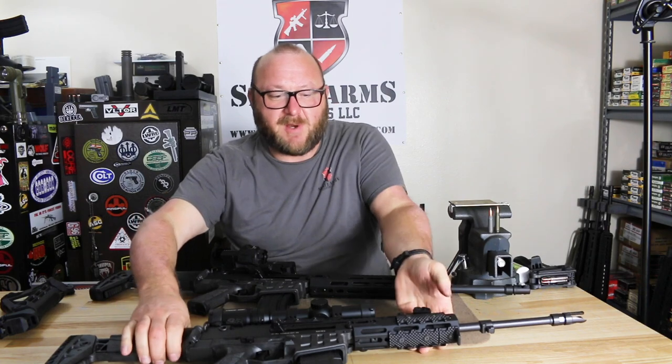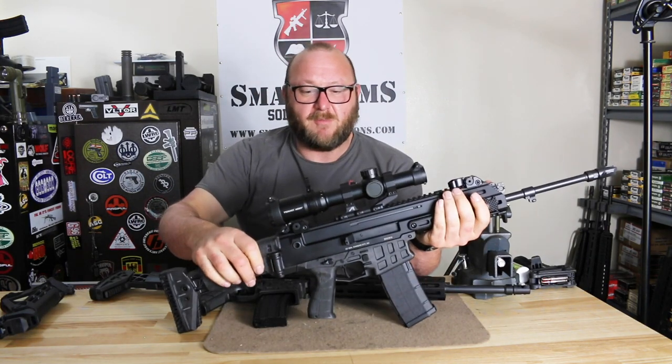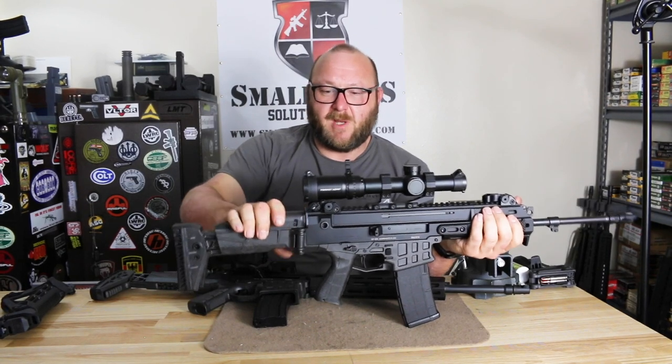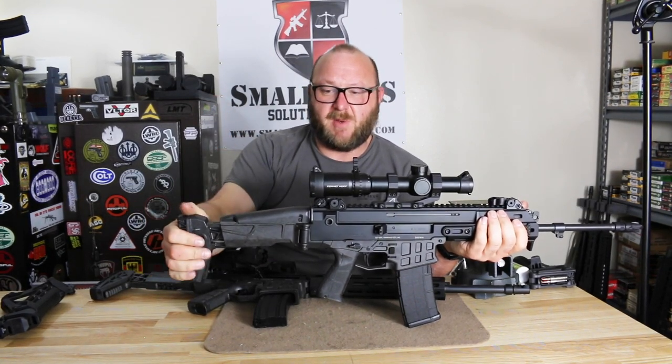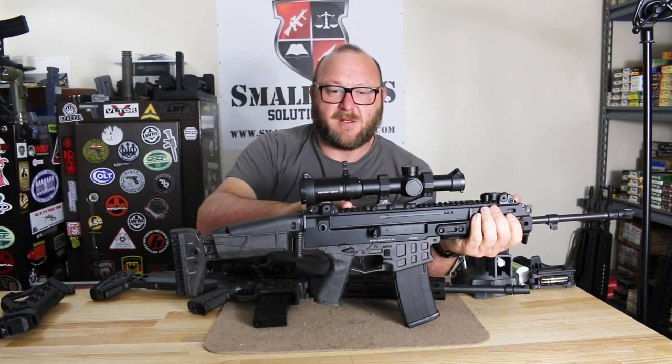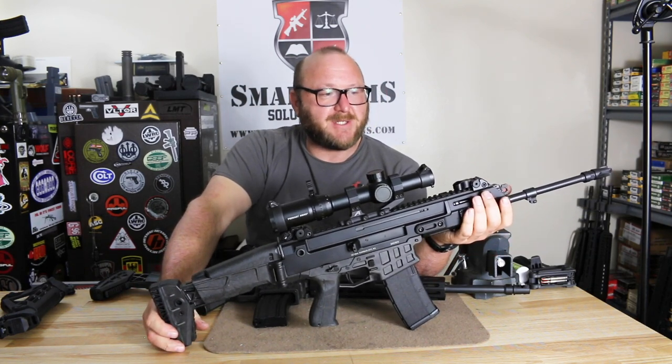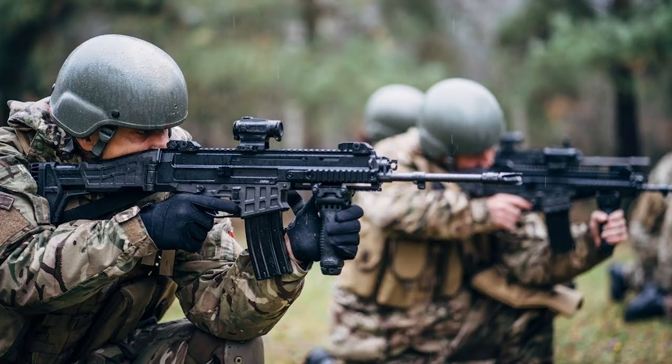Now, as I bought this rifle, it had come with out a stock. It was a pistol. So we SBR'd this, and now we have the proper stock on it. I'm going to get to that in a little bit. The rifle that we see here is pretty much identical in every way to the current issue rifle that's utilized by the Czech Army with a 14-inch barrel.